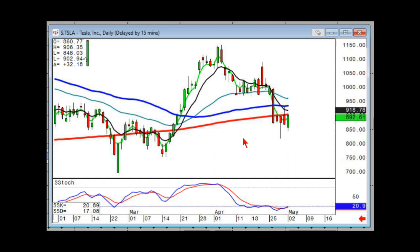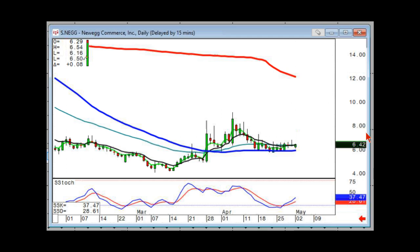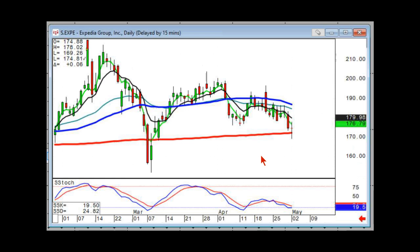Yes, you'll have to see whether the volume on NVAX on a call spread. Yeah, check the volume. I don't ever put the volume over here because usually I'm already looking for things that surpass the volume. And neg, nothing of any great consequence yet. You still need to see some strong buying. You can see that it's supported at the 50. So you need some more confirmation.